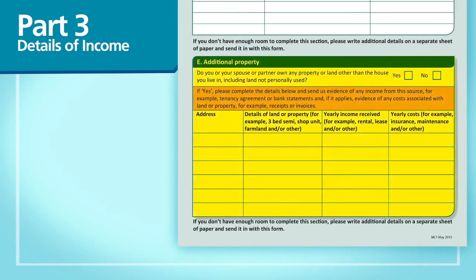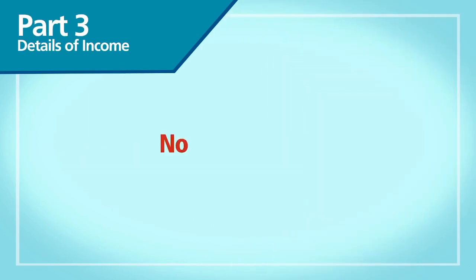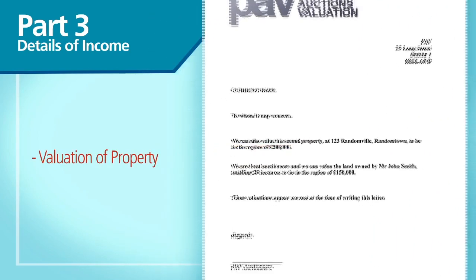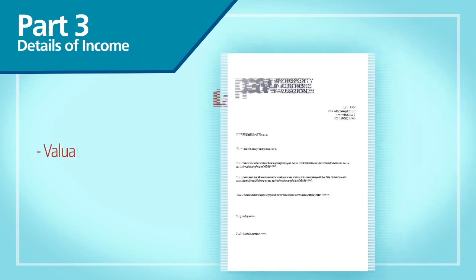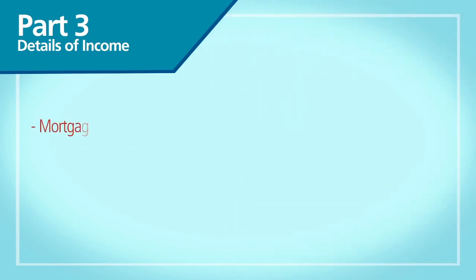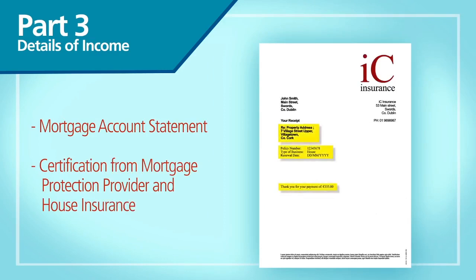And if you own additional property, the next section of the form is relevant to you. If you earn income from the property, send us a copy of the current tenancy agreement. If your property is not rented, send us a valuation of the property. If you earn income from land, send us details of the annual income. If the land is not rented, send us a valuation of the land. We need a recent mortgage account statement and recent certification from the provider confirming payment of mortgage protection and house insurance. This is so that we can take into account the expenses associated with owning this property.